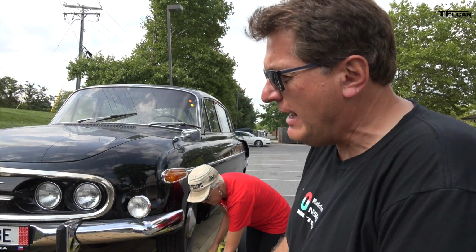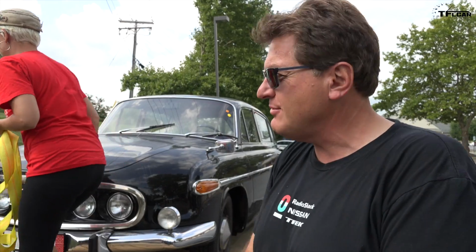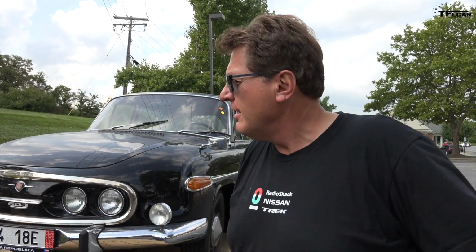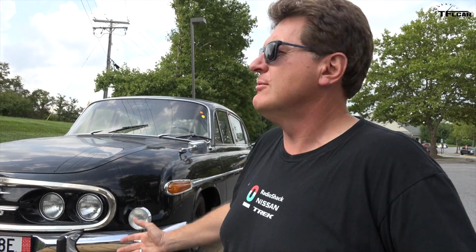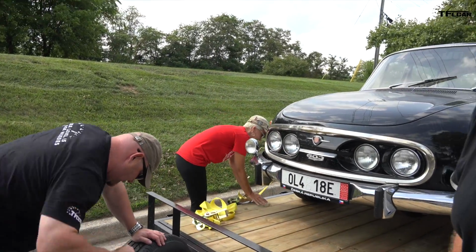All right, gang, we are working as a team to drive this old girl across the country. Because when we get to Pebble Beach, when they ask us how we got in here, we drove it, because that's what we are about. TFL does not trailer. We just wanted to get it out of Baltimore, out of the mess that is the harbor. We are here in beautiful rural Maryland, somewhere in Maryland.